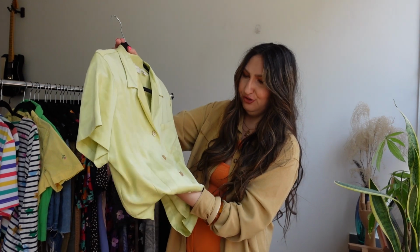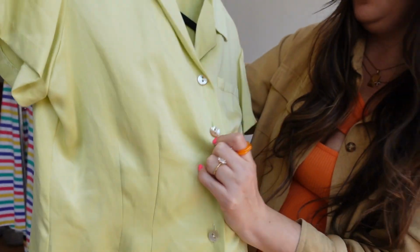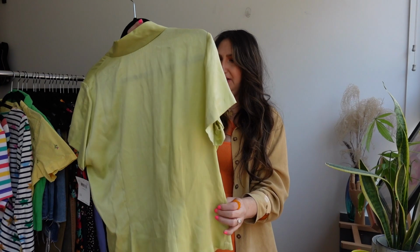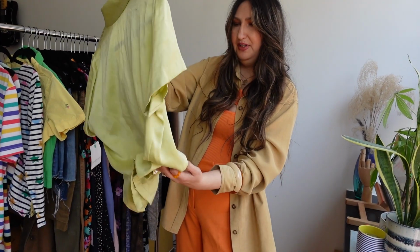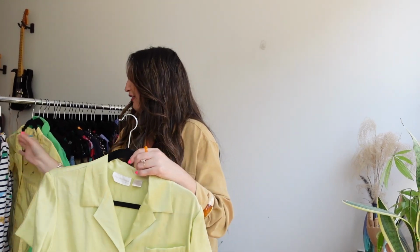This color is so beautiful to me. It's like a greenish yellow, and I don't know if you can see the buttons too. They have these iridescent pearl buttons. I think this is so wearable with high-waisted shorts. Oh, it's so cute. This is going to be hard not to keep. I really like this a lot.